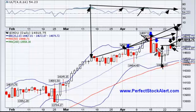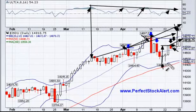Again, think about sell in May and go away. That starts on Wednesday of this week, May 1st. So again, there's nothing here that I want to go out there and buy in these markets for any particular reason at all. I do want to be looking for my short entry opportunity though.